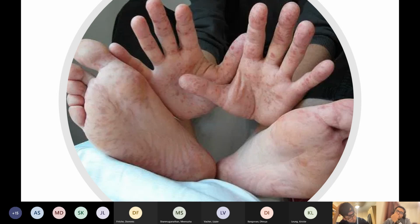It tends to be somewhat vesicular in nature, so it can look very similar to this, to be fair. But yeah, in the context of this case, I was alluding that this could be Reye syndrome. But yeah, they're very similar rashes, so think of that as well.